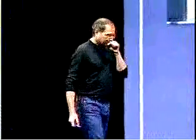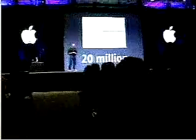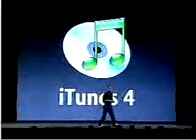Let's move on to manage. iTunes. We've had incredible success with this. Over 20 million copies of iTunes has been distributed. And today we're on iTunes 3. But right now, we're introducing iTunes 4.